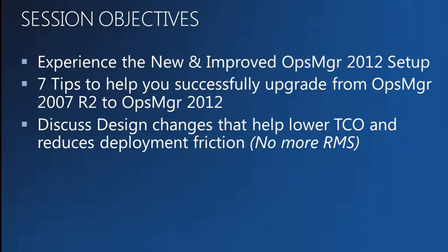I'm sure a lot of you here are experts with Ops Manager as well. So at the end of the session, I would love to have you guys come up and share your experiences with upgrading Ops Manager with the rest of the community here.